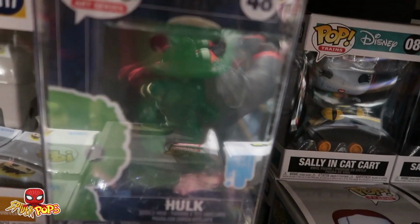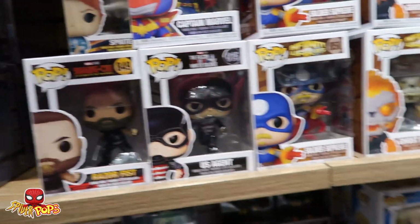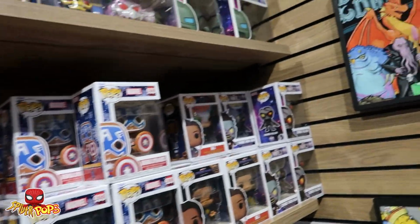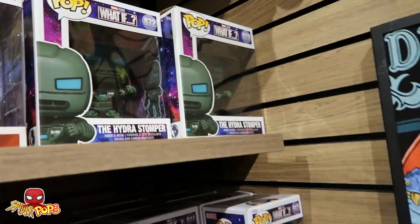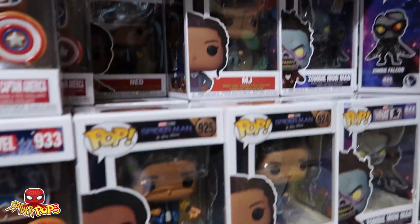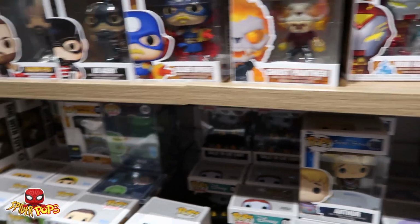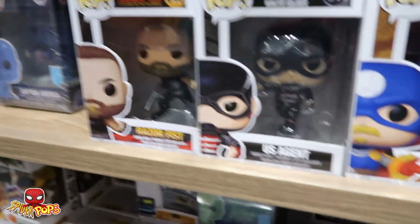There's actually a look at the Hulk one. Sure, you can't really see it very well because of the glare, but still a whole bunch of really awesome Funko Pops that we don't get to see too often. Got the Hydra Stomper right there. Don't know if I mentioned that one. And then some Spider-Man No Way Home Pops. We actually have both of those in the collection already, so no need to get those. But yeah, we're just gonna keep looking around the store and maybe they have some cool Spider-Man stuff.